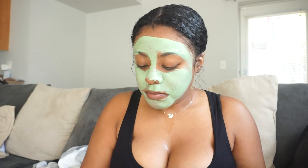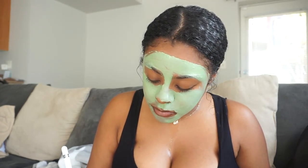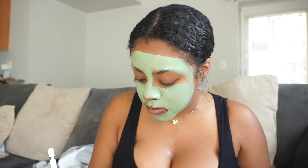But I just made some green tea for my throat, and just to wait for my face mask to dry, I started to do a journal entry while drinking it. So I kept the mask on for about 20 minutes before I washed it off.